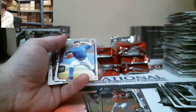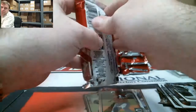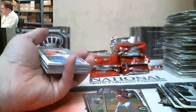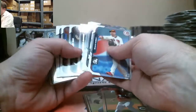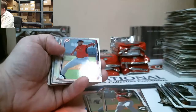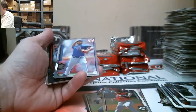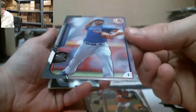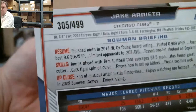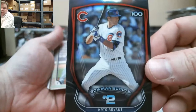Papers, chromes, and papers. Paper. Chromes. Papers. Here's our gray deal. Jake Arrieta for the Cubbies. 305 out of 499. It's Chris Bryant, but it is unnumbered and unautographed. Bowman Scouts.